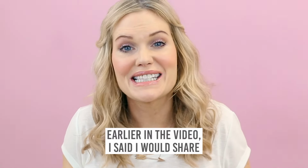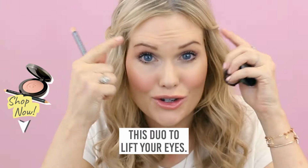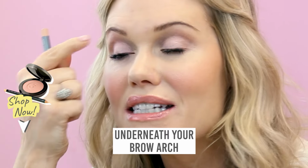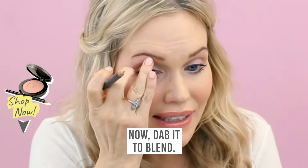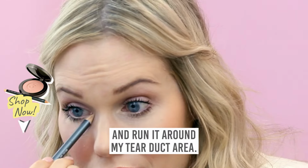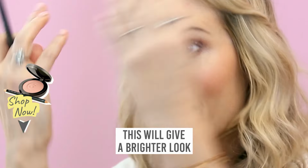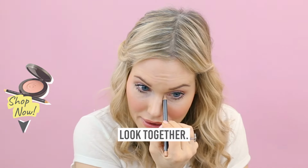Earlier in the video, I said I was going to share a technique with you about how this duo can lift your eyes. Now I'm going to show you how. Take your pencil, run it along just underneath the arch of your brow to the tail. Dab to blend. I'm also going to take this pencil and just run it around my tear duct area. And what this is going to do is just give a look of light to the centre of the eyes and just bring the whole look together.